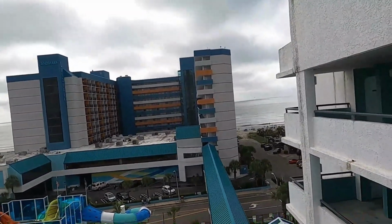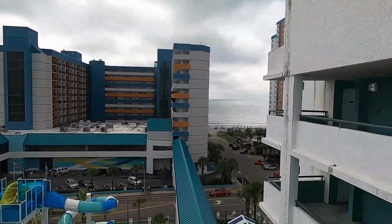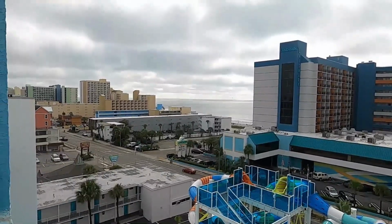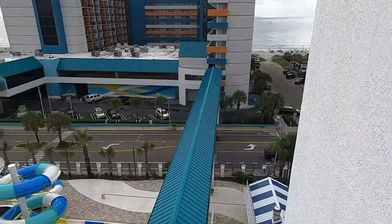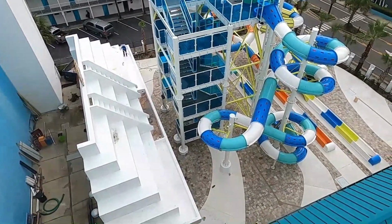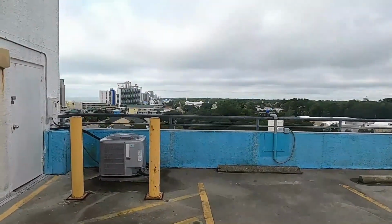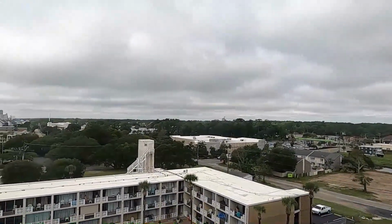Here's your landmark. Not too sunny today, but there are lots of people out on the beach parasailing and doing other activities. Here's a good overview. Let's look out on the other side here, Myrtle Beach, just to give you a glimpse of the skyline.